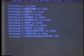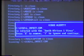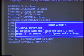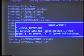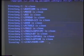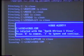So basically, if there's a new virus which isn't in your list of recognizable things, well, what's happening here? It just found a virus, the South African virus. This is a relatively rare virus. It doesn't spread much. As such, we don't provide for a disinfector on this one. We allow you to either remove it from memory, that is from the disk's memory, or to ignore it. In this case, I'm going to ignore it. In fact, there are two versions of that one, so I'll ignore that one as well.